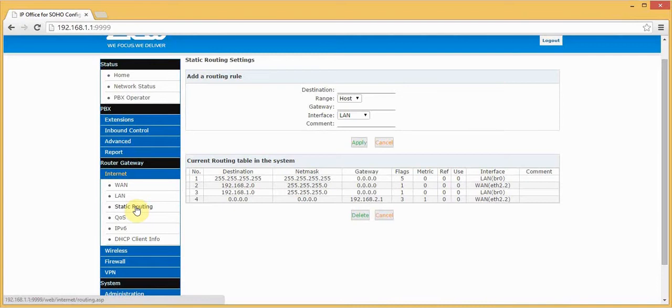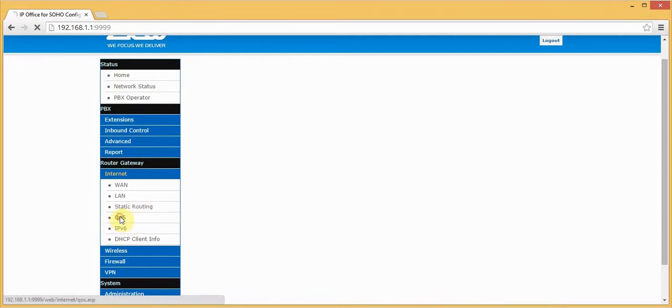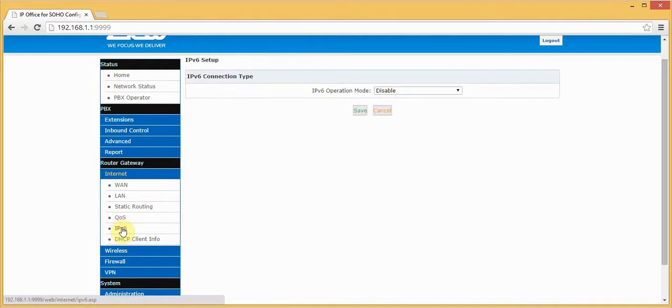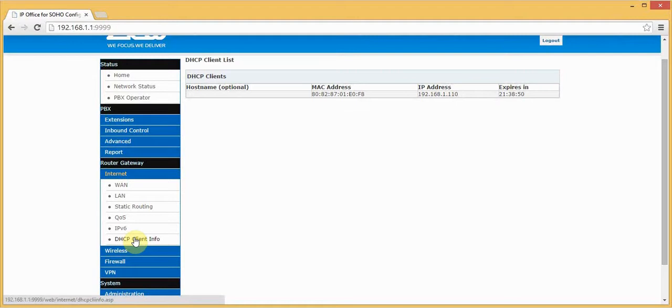Static routing allows us to define our static routing tables if required. We can set quality of service. We can enable IPv6 if we require it. By default, it's IPv4. And we can see a list of DHCP clients. Here is my extension 800 that we showed earlier in the PBX setup.